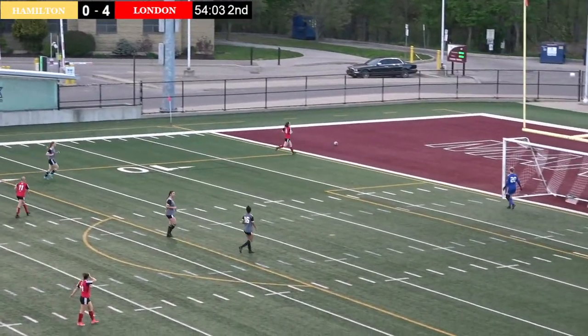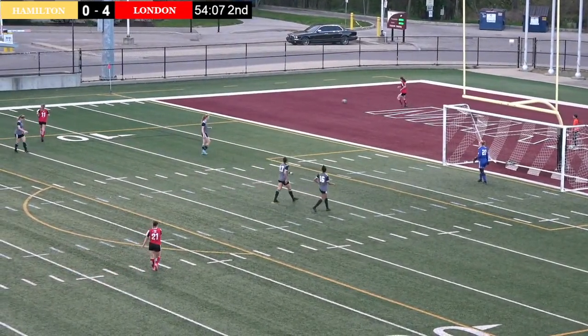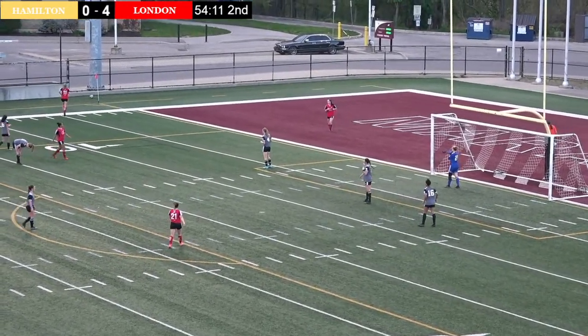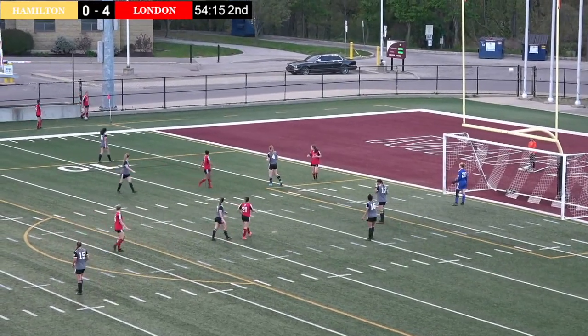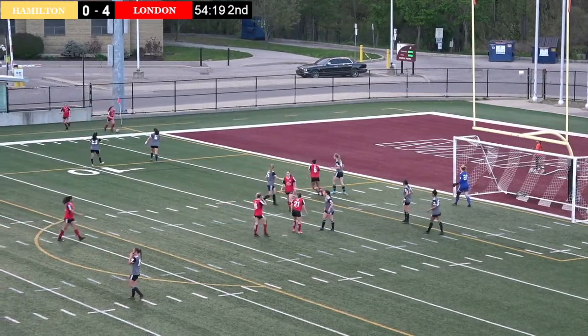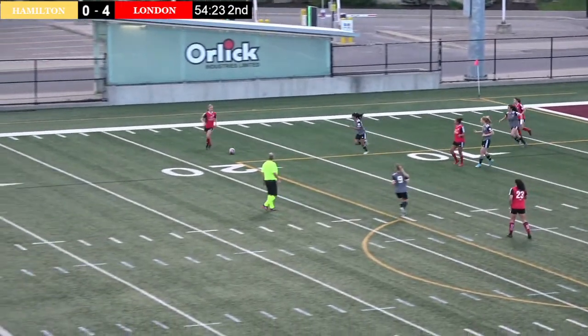And that ball just rolling into touch, evading the attentions of Jennifer Milligan, who is happy to let it go as FC London take the corner. They'll see if they can add to their lead from this set piece. Quickly taken as Benatia looks to thread something through.